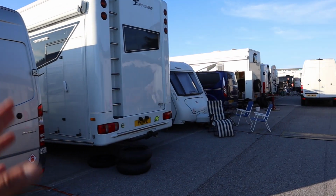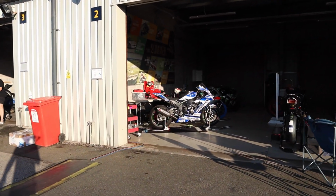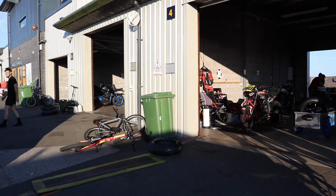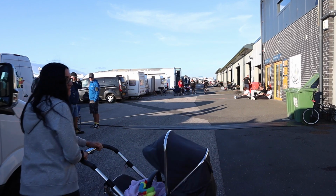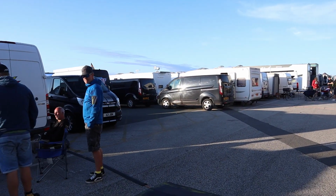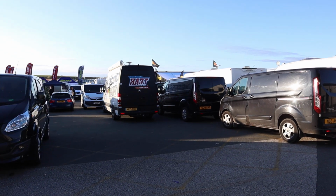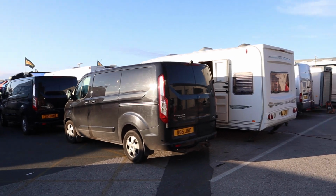So, okay, huge motorhomes, lovely bikes. Some are covered, some aren't covered. People are still working on it a bit. But yeah, everyone's looking happy and hunky-dory. And oops, oh, it's all right, nearly crashed into a pram. That normally never happens on a race weekend. But look at that, the paddock. Those are the Bulldog Racing team, Pirelli. I'll show you that probably on the race day.